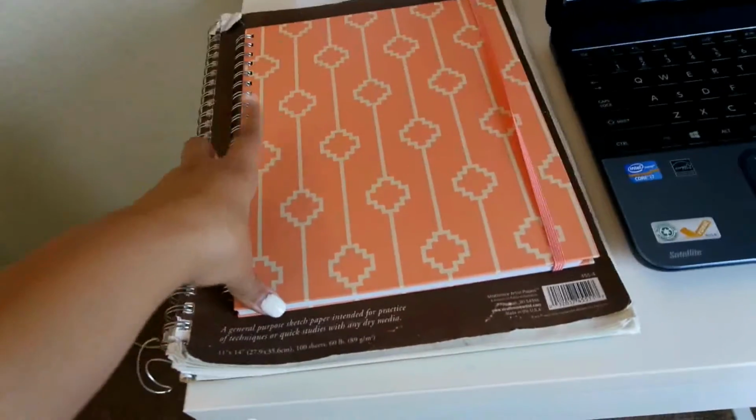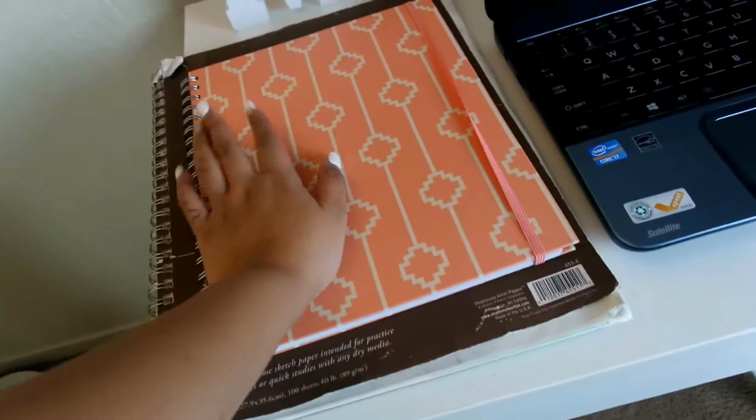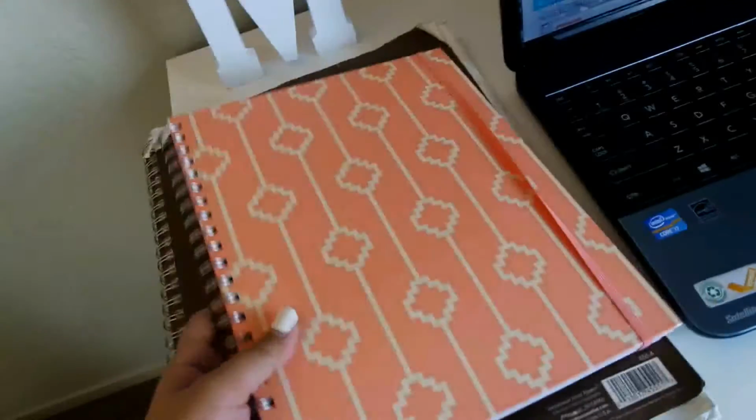And then on here is just my laptop, and then I have my planner. I just have a planner to organize what kind of videos I want to do and stuff like that. That's why I have a planner, and it really helps having a planner.